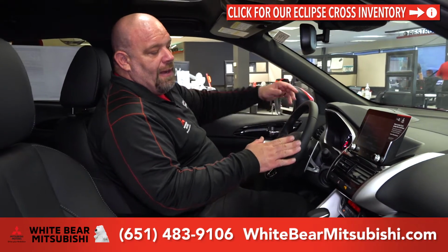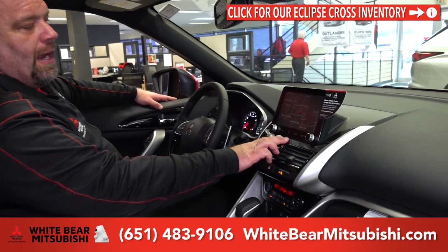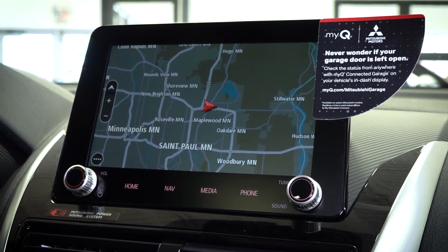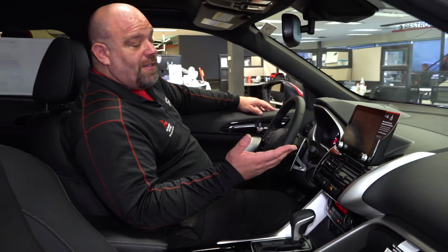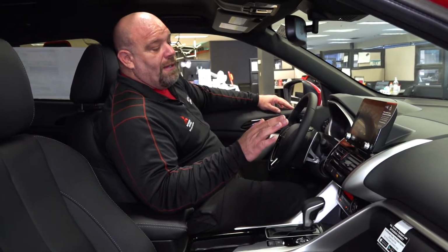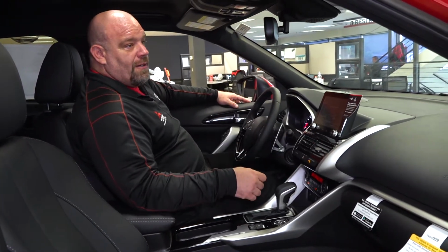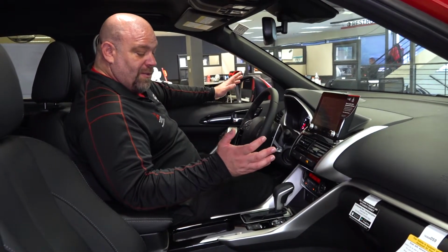So love that. Now, going over here, one thing I did not mention earlier about the Android Auto and Apple CarPlay system is Eclipse Cross with SE and SEL has embedded navigation with TomTom navigation. So this is an upgraded navigation system, so you don't need to be connected to your phone if you have an SE trim level or SEL trim level. This particular model also includes the Mitsubishi Power Sound System. It has a very crisp stereo performance, which I absolutely love because I love my music.